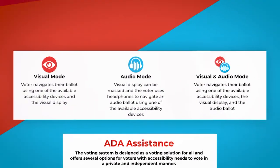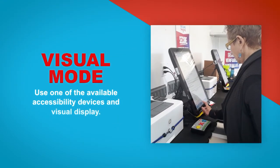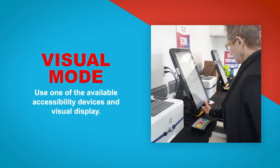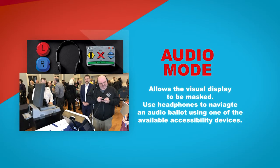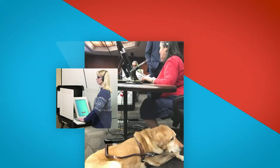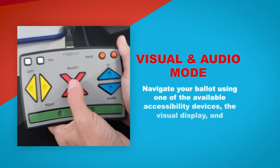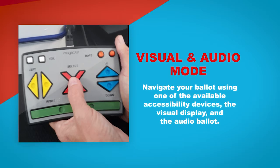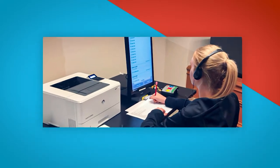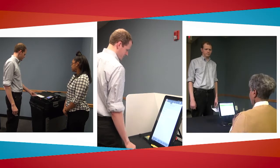Among these options are 3 different modes to vote. First up is the visual mode. This mode allows you to use one of the available accessibility devices and the visual display. Second up is the audio mode. This mode allows the visual display to be masked as you use headphones to navigate an audio ballot using one of the available accessibility devices. And third up is the visual and audio mode. This mode allows you to navigate your ballot using one of the available accessibility devices, the visual display, and the audio ballot. If you need assistance with any steps, poll workers will gladly guide you through the voting process.